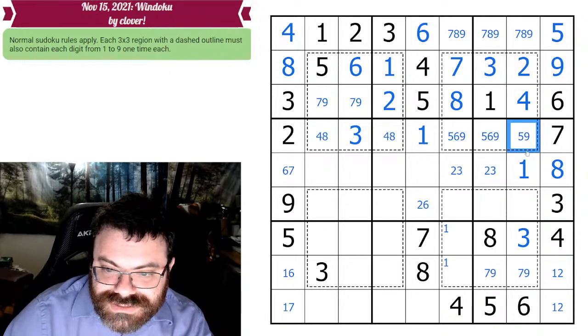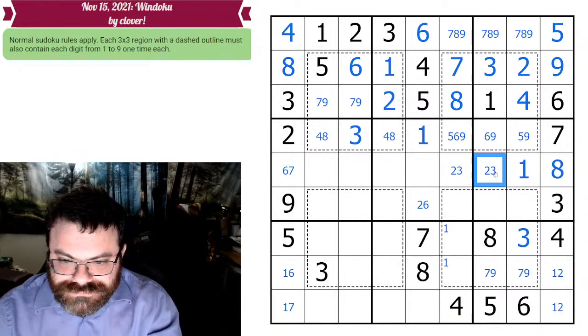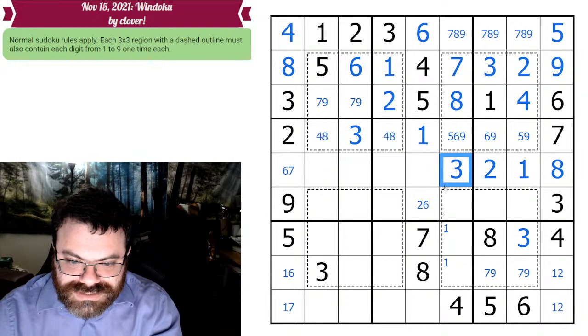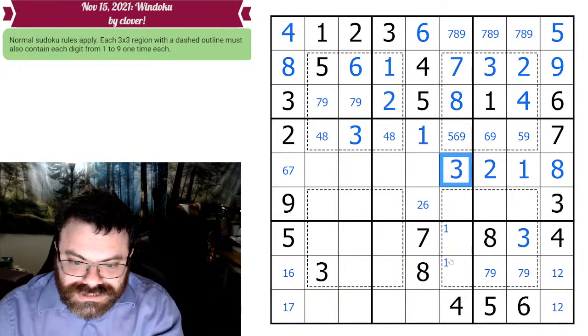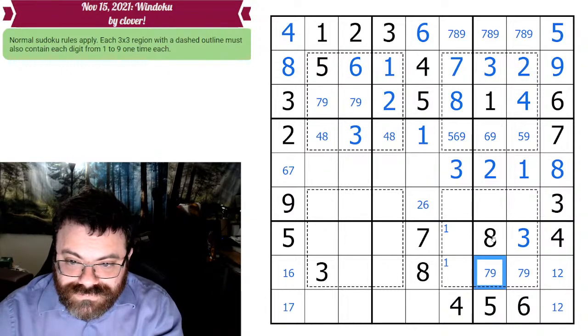This is not a 6. It's not a 5. That's not a 3. That's 2 and 3. That has been there forever, from the start, in fact.